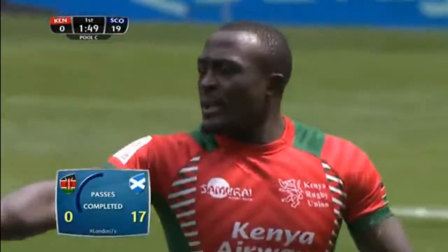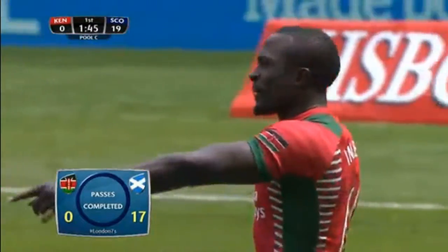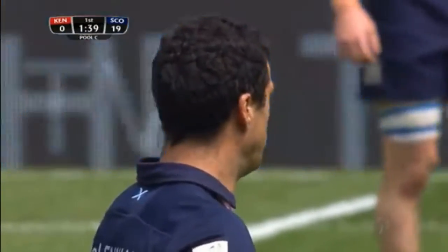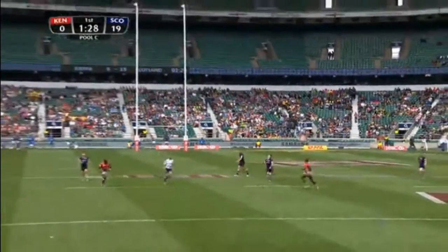So interesting that Scotland now 19 points to 0 up. Remember, Kenya were 17-5 down and came back to win their opening game, 22 points to 17. An indication on that graphic about just how dominant Scotland have been. Yeah, they do like a passing game. Expect to always see a high number in that category for Scotland, but the thing is, they're converting it. They're having pressure, they're having field position, and this is the key part of their game, their restart.